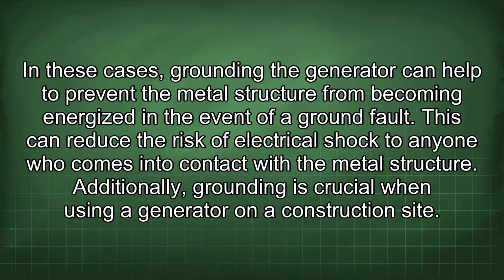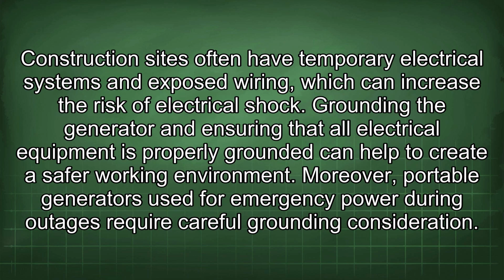Additionally, grounding is crucial when using a generator on a construction site. Construction sites often have temporary electrical systems and exposed wiring, which can increase the risk of electrical shock. Grounding the generator and ensuring that all electrical equipment is properly grounded can help to create a safer working environment.